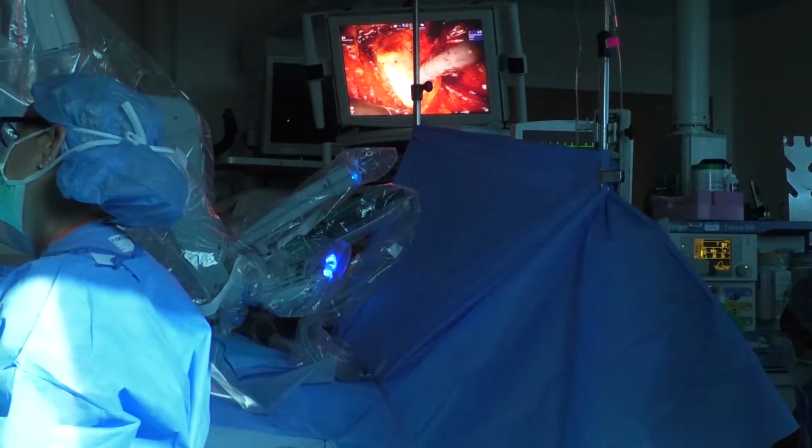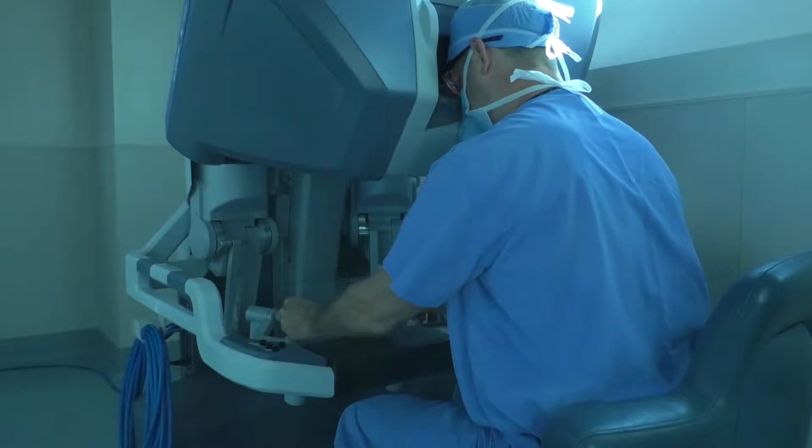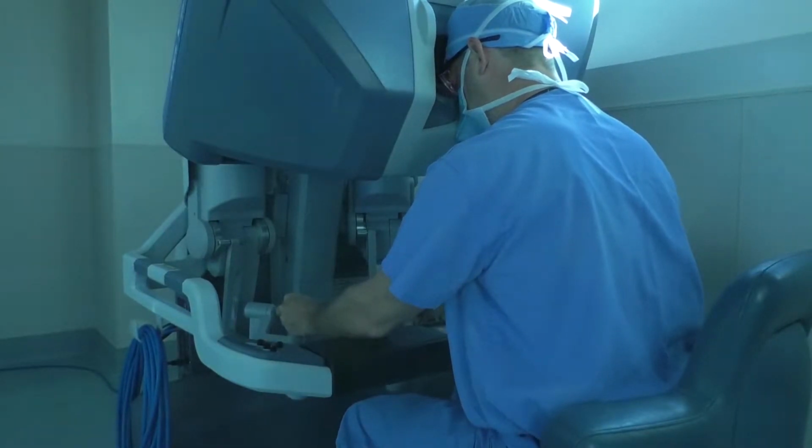There's another little hernia down here too. That's the other big benefit of doing things, not just laparoscopically, but robotically, is that I'm able to find hernias that we previously never even knew existed.